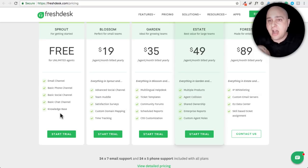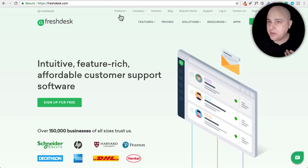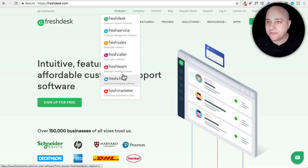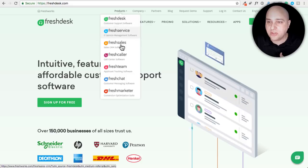So let me just say before I do that, though, I'm not saying that Freshdesk is the best help desk support solution out there. There are a dime a dozen. There are so many. I think they offer this free plan because Freshdesk is actually a suite of applications. So if you went, actually, where would it be? Here on the homepage, if I scrolled up, here it says products. You can see they have a suite of products that they offer. I'm only using the Freshdesk, and I don't really have a need for the other tools.